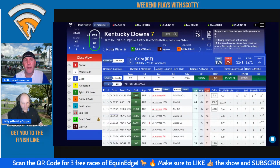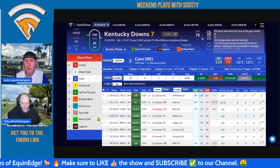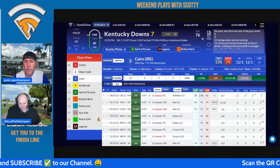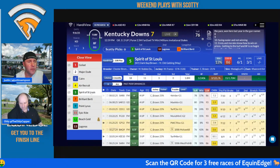I think that makes a lot of sense at a track like Kentucky Downs because you want those horses to be fit. So, all right, you got the 3 on top. I ended up putting the 5 on top. I like this horse quite a bit. Spirit of St. Louis.